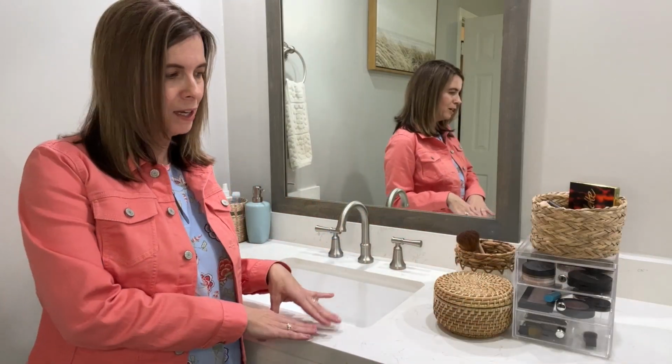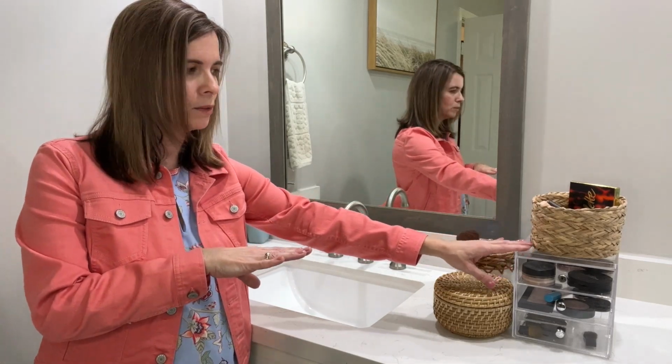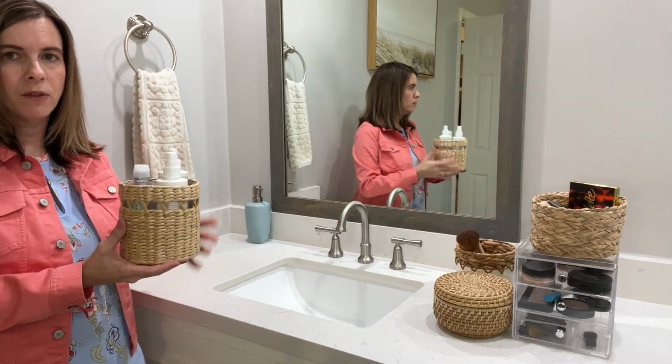Okay, so we're at my bathroom counter. I'm gonna share some things that I keep out on a daily basis, and then I will show y'all the underneath cabinet, but I wanted to bring a few products out just to show y'all a close-up here as well. And then we'll go to the drawer storage. So we will start with in the corner. You may have already seen this piece when I was doing my intro.